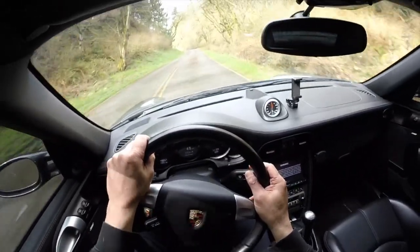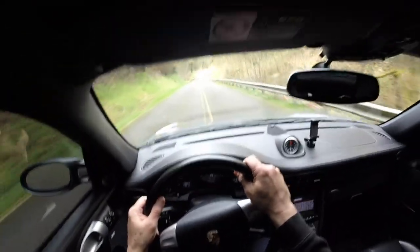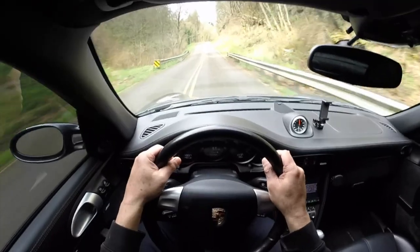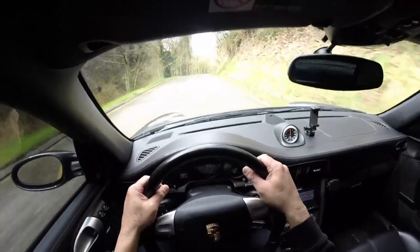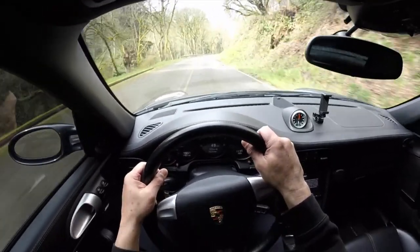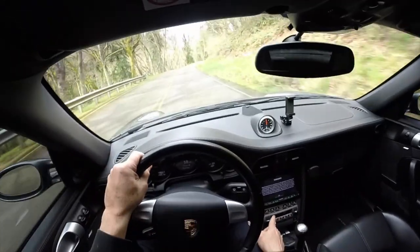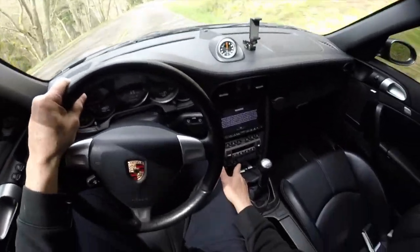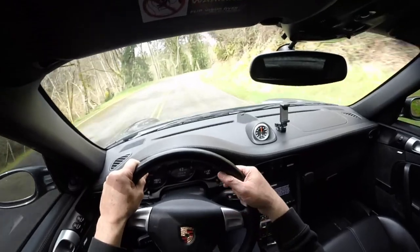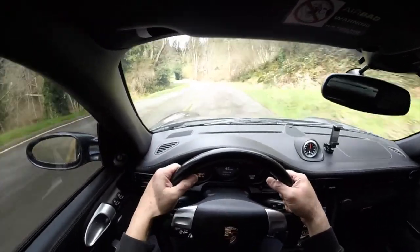So this car's got all-wheel drive. It has mechanical, hydraulic steering, not electric, but it's power assisted. It's a little bit more direct, very refined steering. It's very precise, very crisp. I'm turning on the sport button right now, and that will open up the exhaust note a little bit and also tighten the springs. So the springs are now tightened.